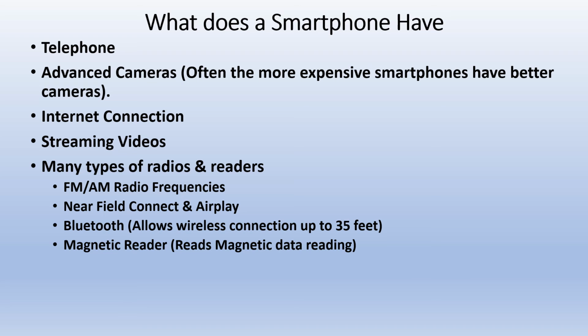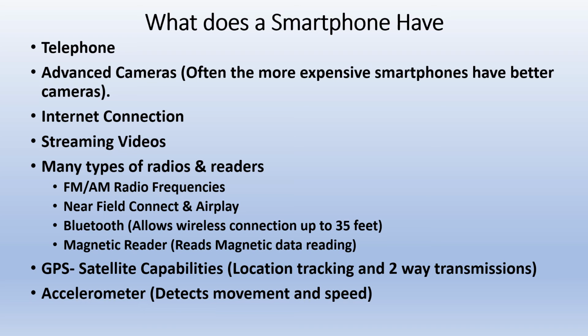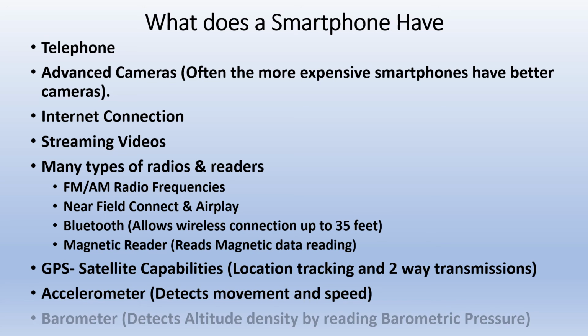It has magnetic readers and things that will let you do a retail transaction, such as when you go out to dinner and it shows the Wi-Fi signature or icon. All you have to do is hold your smartphone up and it'll make the transaction for you without having to pull out a card or keep your credit cards on hand. They have GPS satellite capabilities for location tracking and two-way transmissions. It has an accelerometer, which allows the phone to detect motion and movements and speed. It also has a barometer, which can detect altitude and density, so you can use it for an altimeter and reading barometric pressure.